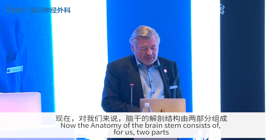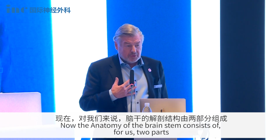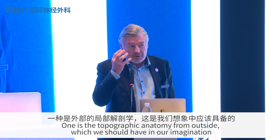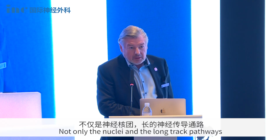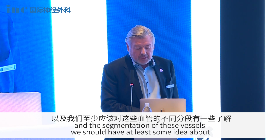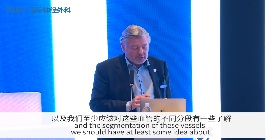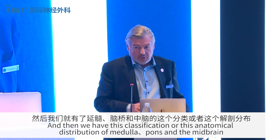patients. Now, the anatomy of the brainstem consists of, for us, two parts. One is the topographic anatomy from outside, which we should have in our imagination, and the other one is the intrinsic anatomy, not only the nuclei and the long tract pathways, the short pathways between the segments, but also these blood vessels, as you can see, and the segmentation of these vessels we should have at least some idea about.